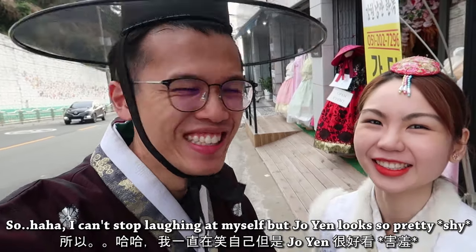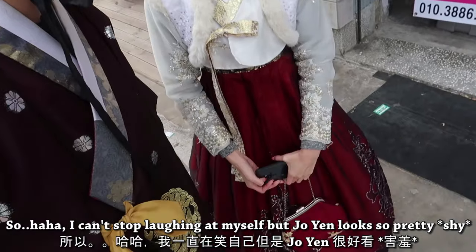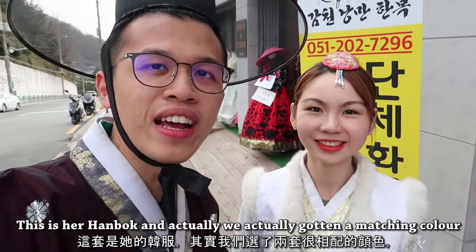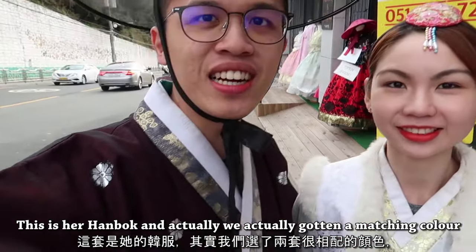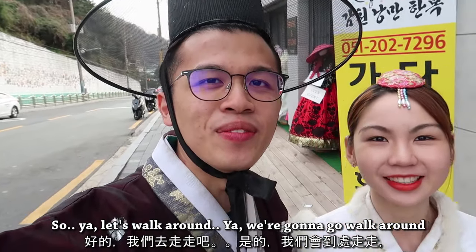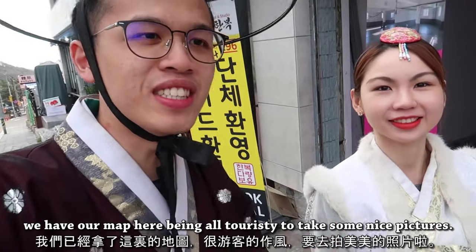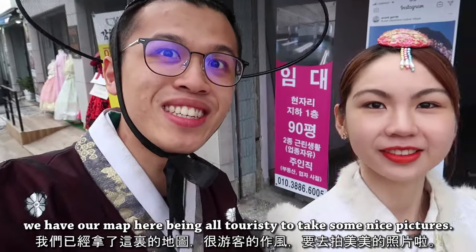I can't stop laughing at myself, but Joan looks so pretty. This is her hanbok, and actually we got a matching color if you notice. So let's walk around. We have our map here, being all touristy, to take some nice pictures. Let's go.